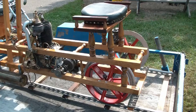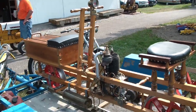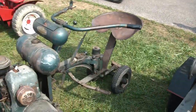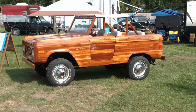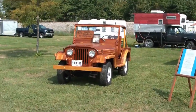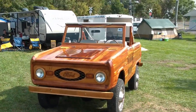Look at this Howard Rail Rider. Pretty cool. Look at these wooden sided vehicles, how cool. A Ford Bronco and a Jeep. Awesome.